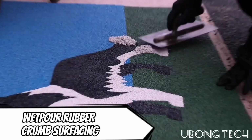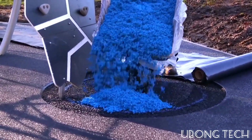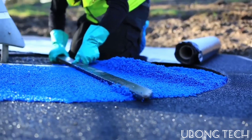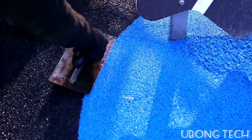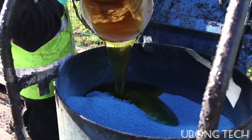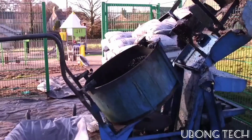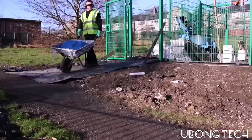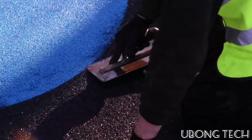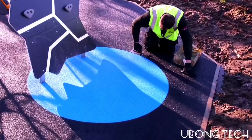Have you ever wondered what this playground flooring is composed of? Typically, it is formed of unique rubber pellets that are combined with dyes and polyurethane glue. The end result not only lowers the danger of injury, but also withstands variations in temperature, precipitation, and even spiked shoes. Wetpour is the name of the coating, and the pellets are made in Switzerland using synthetic rubber.